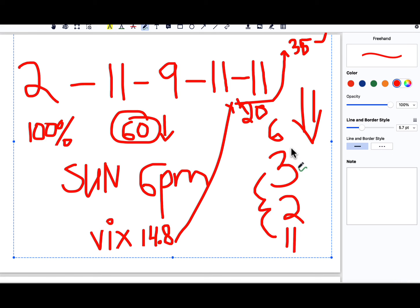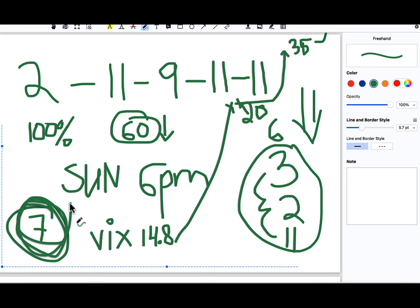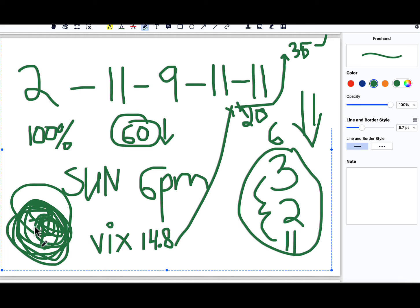Highest probability moves for next week again. And if there's going to be an oddball move next week, like a move 7, oh my God, we're so going to take advantage of that. That's actually a green move. Move 7 is a green move. This is the bullish move that traps a lot of short sellers.